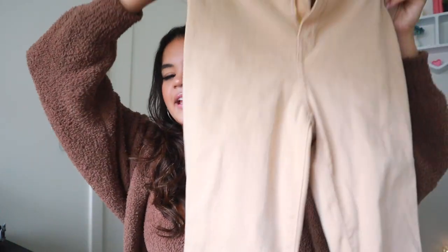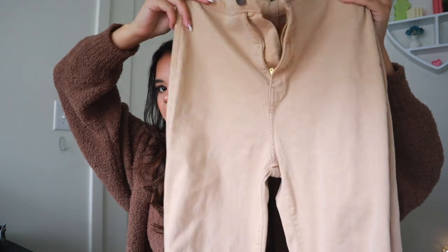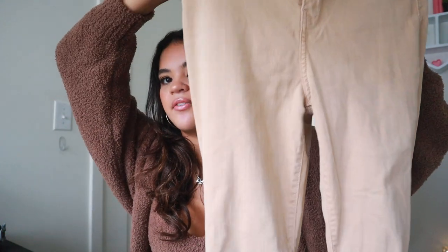So lastly, I did end up getting three pairs of pants. The first one I got are these really cute khaki colored flare pants. I got this in a size 7 because Fashion Nova is odd numbers instead of even. I'm usually a size 6, so in Fashion Nova, I got everything in a size 7 for the pants.